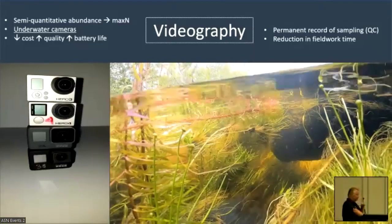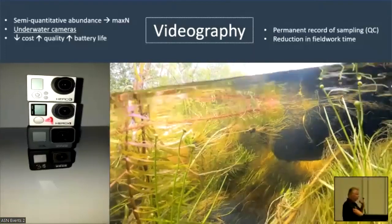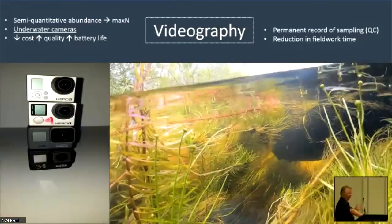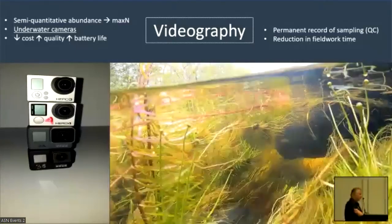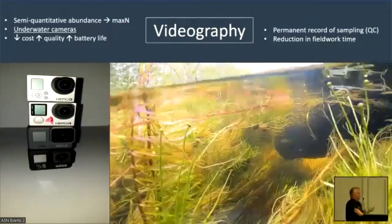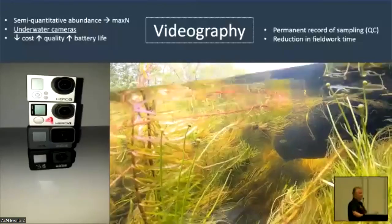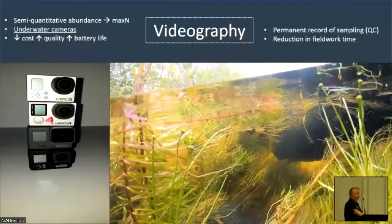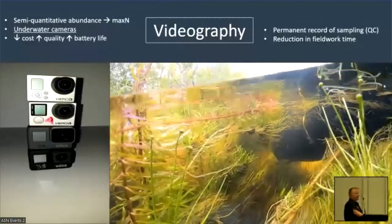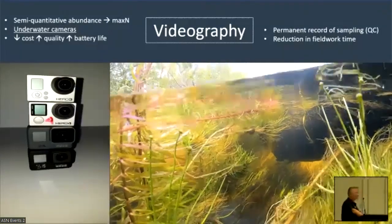But we've got low costs. Well, the cameras are getting lower in cost. The quality of them is going up and the battery life is going up. So these things are improving all the time, right? They're getting smaller, they're getting better. And it's got some advantages. Permanent record for QC. We're reducing staff time in field work. Our pop netting, the way we used to do it, was incredibly resource intensive. And you've got great social media content as well.